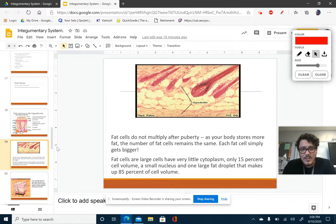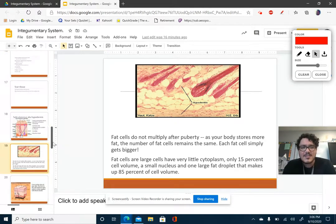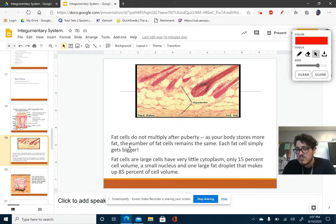So guys, I think that's a great place for us to stop. Pretty good pacing. We're getting pretty close to finishing as well. So not bad. I think we're doing pretty good.